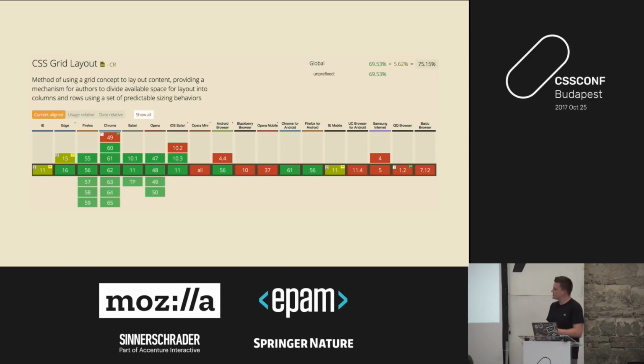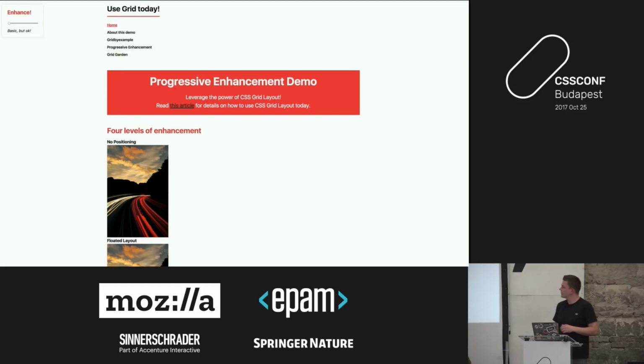So all major desktop browsers support it. Of course, there's still IE 10 and 11 and older Edge, but you can still use it thanks to the power of progressive enhancement. You can provide a very basic version of your site, for example, using floats, and then enhance it with Grid. Let me show you a demo to illustrate what I mean by that.